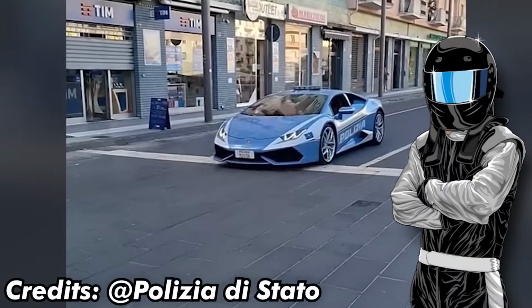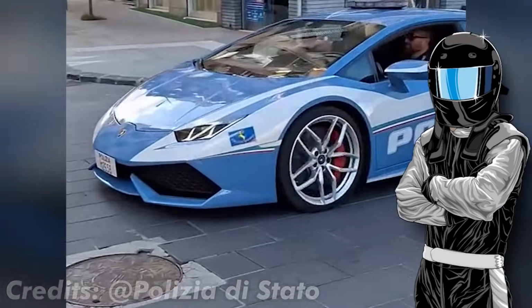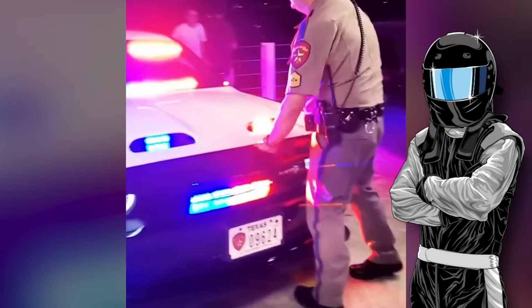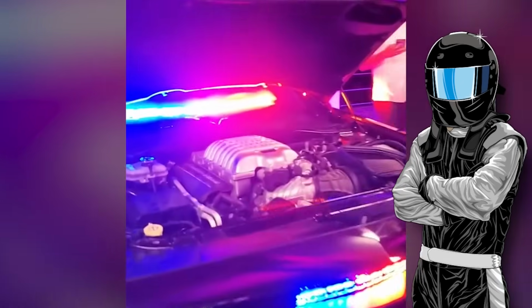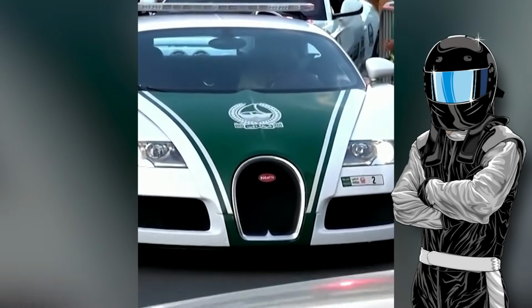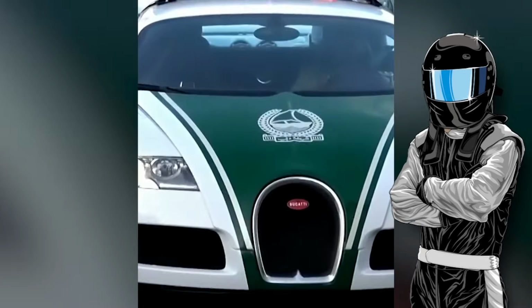This Lamborghini saved a life? Well, we always knew that in some countries the police has some supercars in their fleet. Texas has their 1000 horsepower highway patrol Hellcat that they seized from someone. Dubai has a whole fleet of sporty police cars, including a Bugatti, and there's always been the myth of a Lamborghini owned by the Italian police.